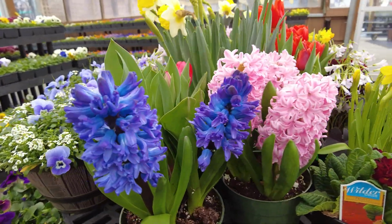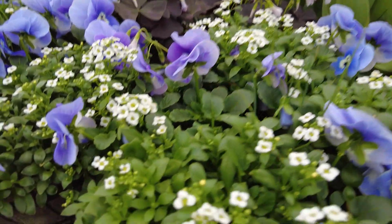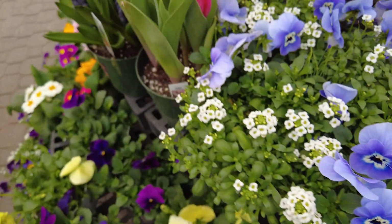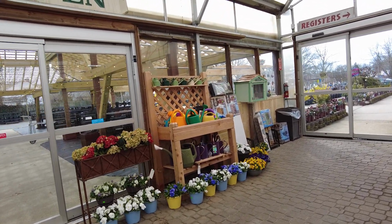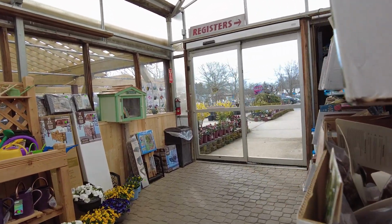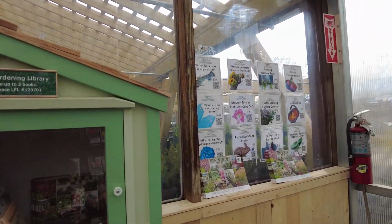Oh, and I wish you had scent-o-vision, because the scent of the hyacinths is so lovely and strong. And these are pretty little pansies planted up, and the beautiful butter yellow. So I'll probably pick out some violas. Here are some, oh, yes, of course. I always think this is so sweet.